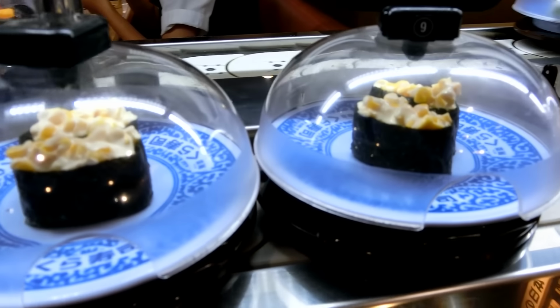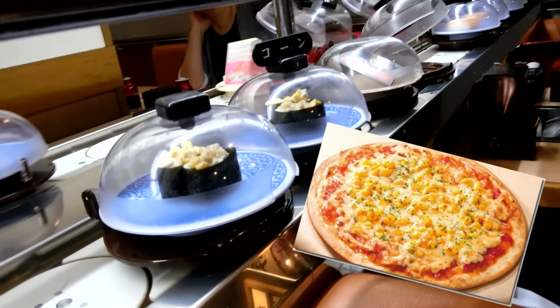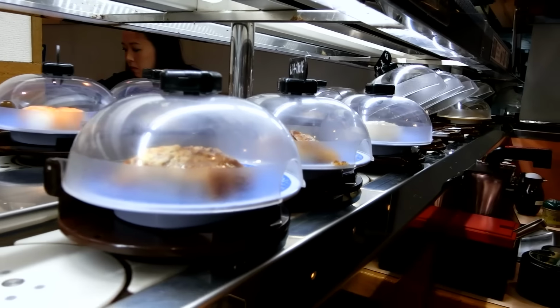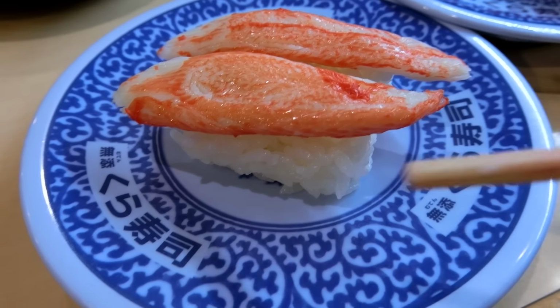Japan has this weird obsession with corn and mayonnaise being on things. You can get corn and mayonnaise pizza, or you can get corn and mayonnaise sushi. Bacon and cheese. Meat? Some kind of bacon? What? Got some crab.